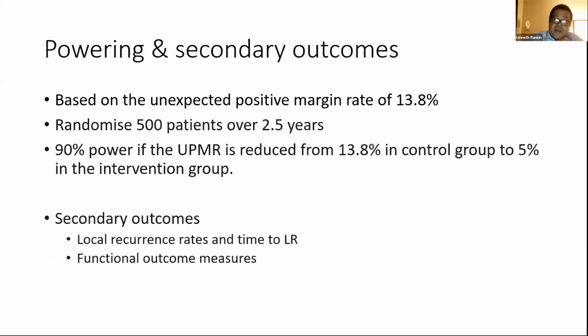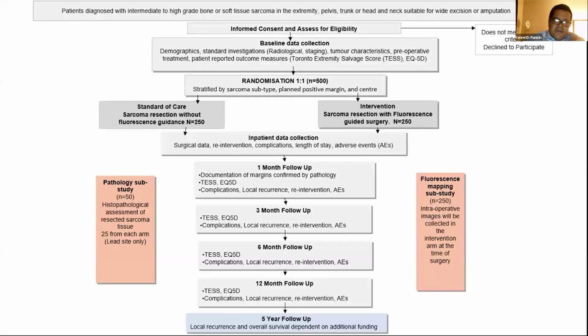So what we've done is we've looked at our unexpected positive margin rate in a mixture of bone and soft tissue sarcomas, intermediate to high grade. We know that the unexpected positive margin rate in those patients is 13.8%. And so if we're going to reduce that to 5%, we need to randomize 500 patients over 2.5 years. And our secondary outcomes are, of course, local recurrence rates, and we have functional outcome measures as well. And that's the flow chart for the trial.